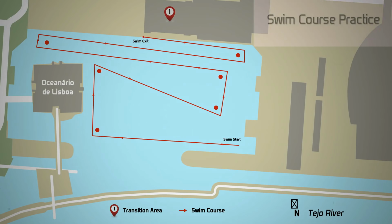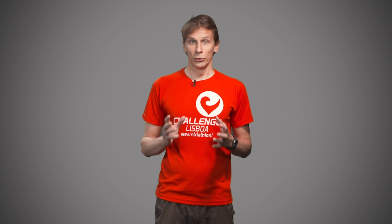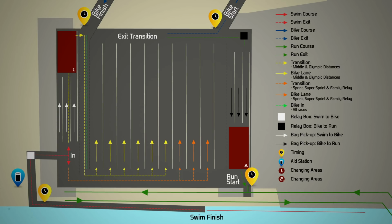On Friday, May 17th, you'll be able to practice on the swim course between 11 a.m. and 12:30 p.m. The swim takes place in an area close to the general public, so this is the only time you'll be able to swim there before the race. If you want to swim in the days prior to that, you may do so at the Orient pool. Just take your ID with you, they'll check to see that you are registered for Challenge Lisboa, and you'll be able to swim there free of charge. Please check the athlete's guide for information on the pool's address and opening hours.